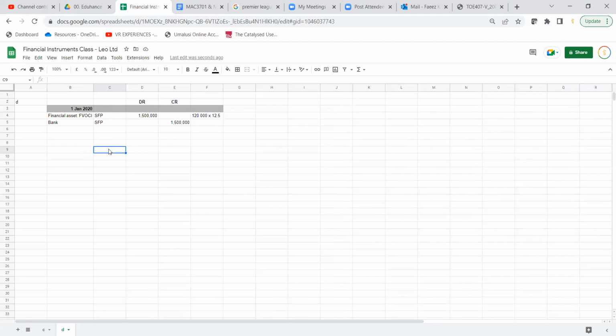When you have the mandatory one, there will always be two parts to it, because it's partly fair value and partly similar to amortized cost. Remember, amortized cost always has impairment. So there'll always be two parts: the amortized cost component, which is the impairment aspect as well as the interest component, and the other part is the fair value gain or loss. Just take note of that.